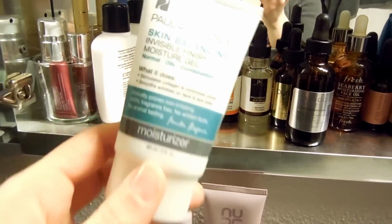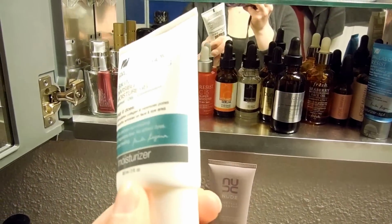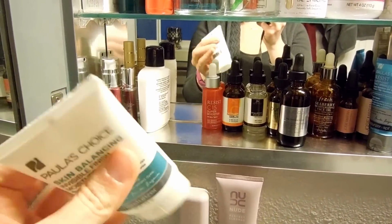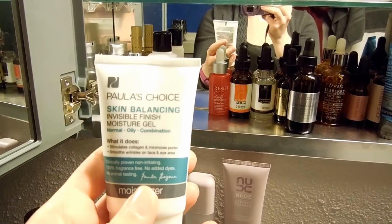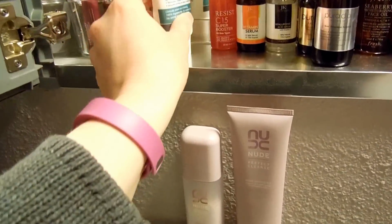Skin Balancing Invisible Moisture Gel. I've been using this as my moisturizer. I'm actually almost done with this. I probably have maybe another couple weeks left with this, but this has been really nice. This will definitely be a repurchase for me.